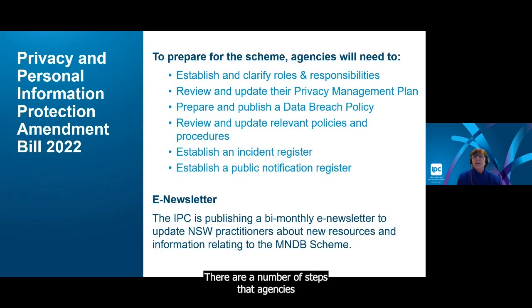There are a number of steps that agencies need to take to prepare for the scheme in November. So agencies will need to establish and clarify roles and responsibilities. For example, an agency will need to establish who will make the assessment of a data breach to determine if it's eligible. They will need to review and update privacy management plans, prepare and publish a data breach policy, review and update relevant policies and procedures, establish an incident register and a public notification register. The IPC is publishing bi-monthly e-newsletters to update practitioners about new resources and information about the scheme. And there are 3 e-newsletters available on our website already, and they all contain information about different elements of the scheme. Next slide, please.